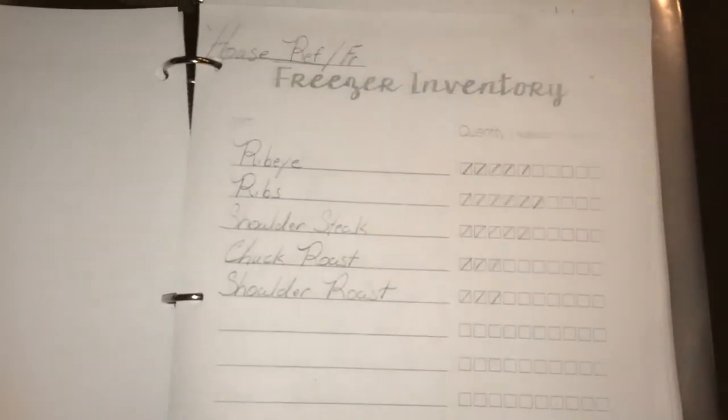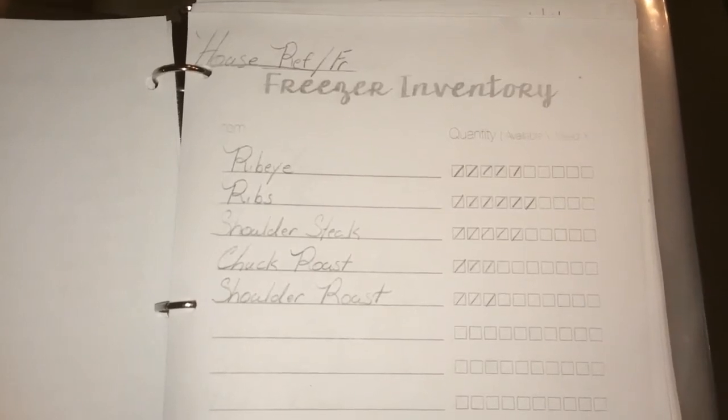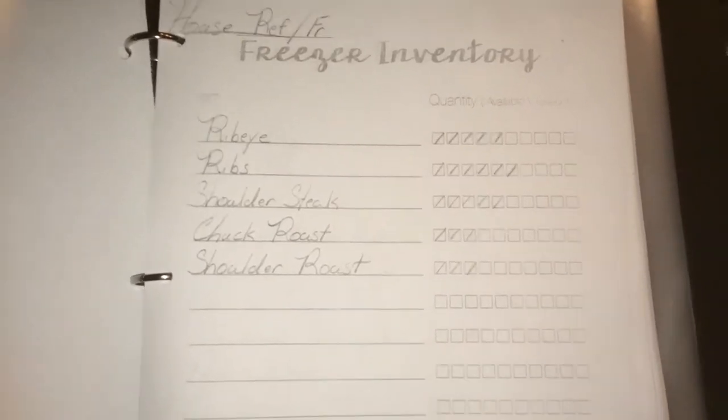So I have my list, I have what I need, and I'm gonna run inside and get this knocked out, hopefully in 30 minutes or less, so I can be back home to cook dinner.